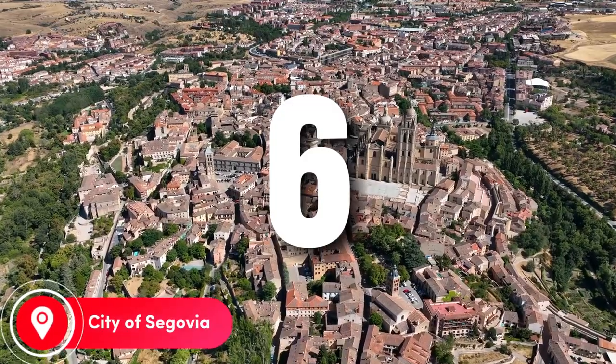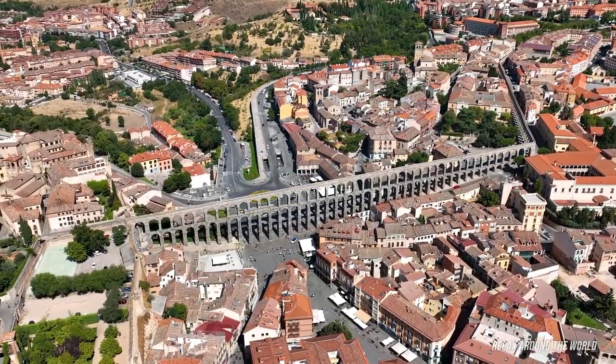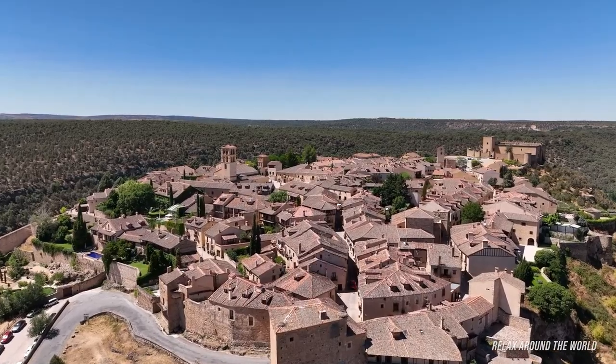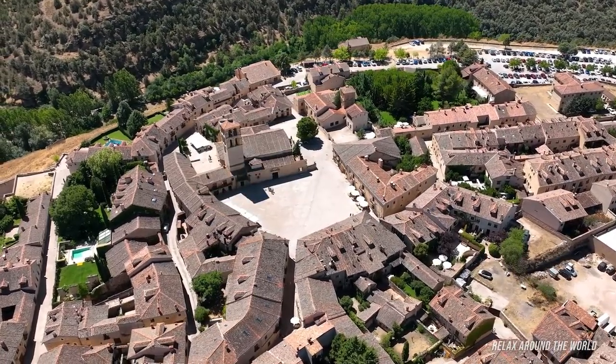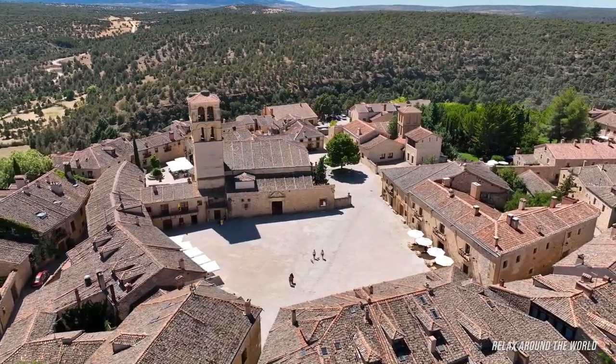Number 6. City of Segovia. Due to its historical significance and unique atmosphere, the city of Segovia has become part of the UNESCO World Heritage List. The tiny province of Segovia neighbors Madrid. On its ancient streets, one can hear the echoes of mixed eras: Visigothic, Arabic, Spanish, Roman.